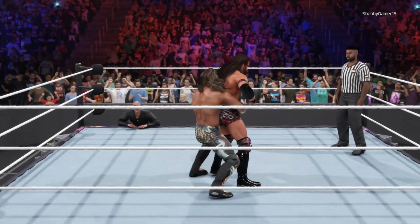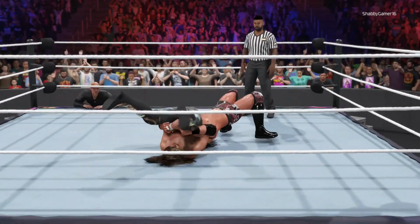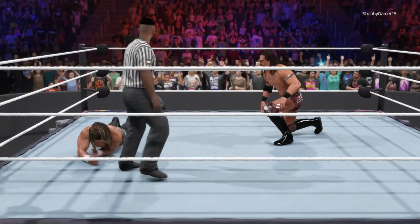Kenny now willing Takeshita back up to his feet. I think he might have been thinking about the one-winged angel there, but Takeshita saw it coming. Looking for a snapdragon in with a straightjacket German. Only a 1 count. Referee took a long time to get down there, to be honest.